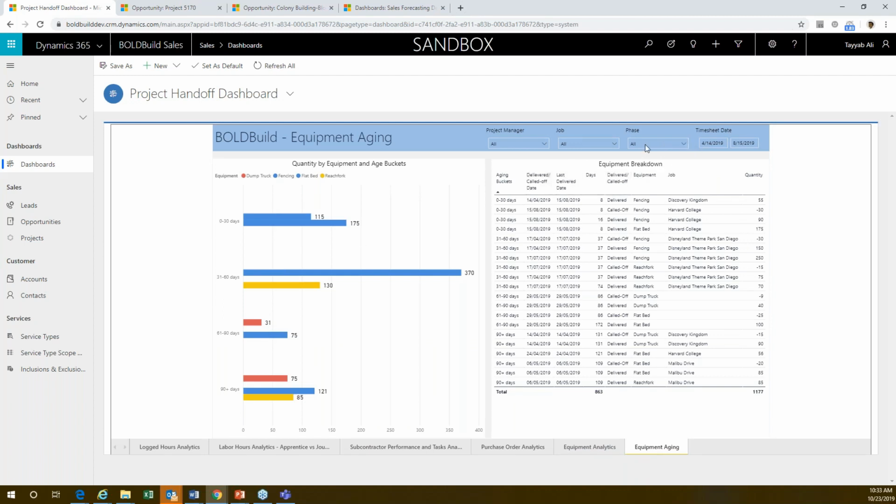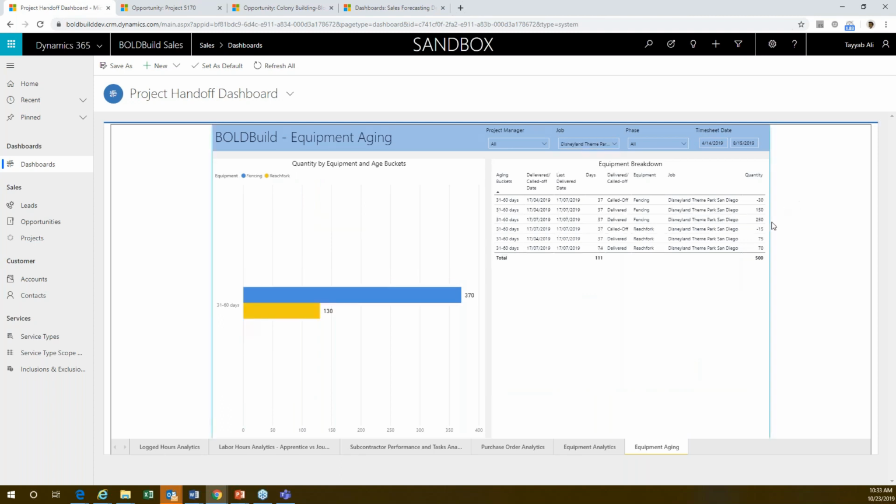So for example, if I go to my job again, the Disney theme park one, it can tell me how much of it has been there for more than 31 days and less than 60 days. So you can see that I have 370 fencing there and there are 130 reach forks that are just there. And through the app, as we get into that, I'll show you that we can deliver and call off this material, and automatically in real time it reflects on all of these dashboards.